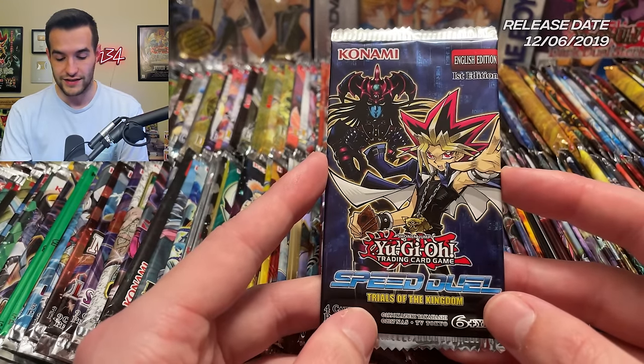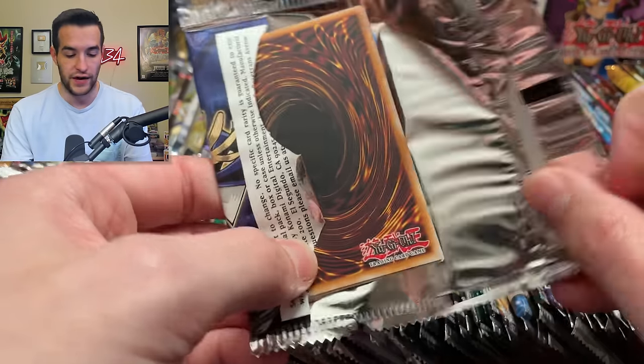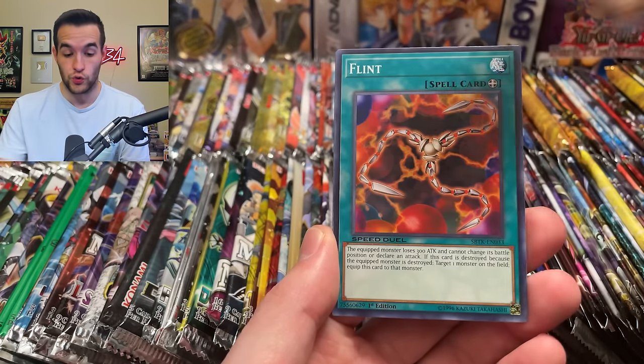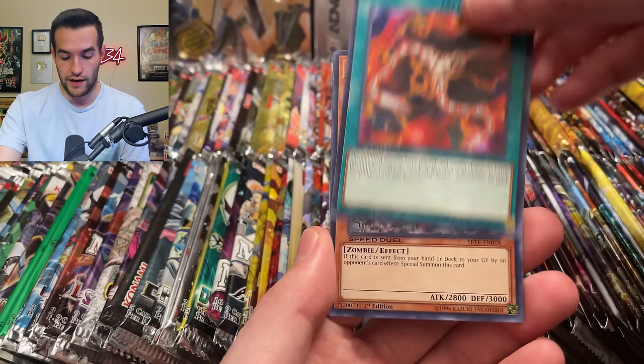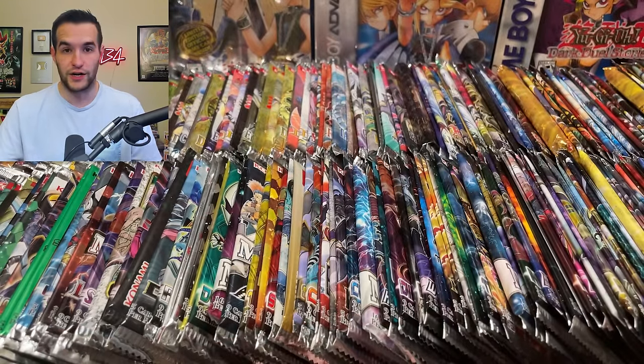Now we have Speed Duel Trials of the Kingdom. Speed Duel had its own main sets for a while, and they just quit doing them, but they weren't that great. So, Jirax Spinos, they didn't do great, at least. Flint, and then we have Despair from the Dark. Oh, wait. Oh, yeah. It does four cards and you can get all commons. It's very strange.